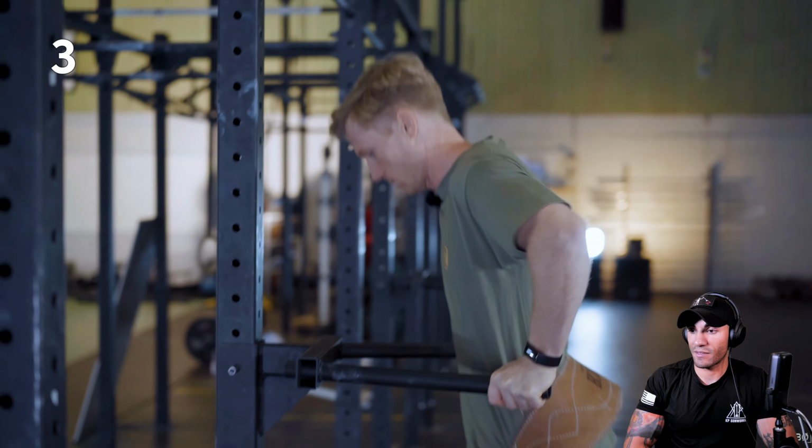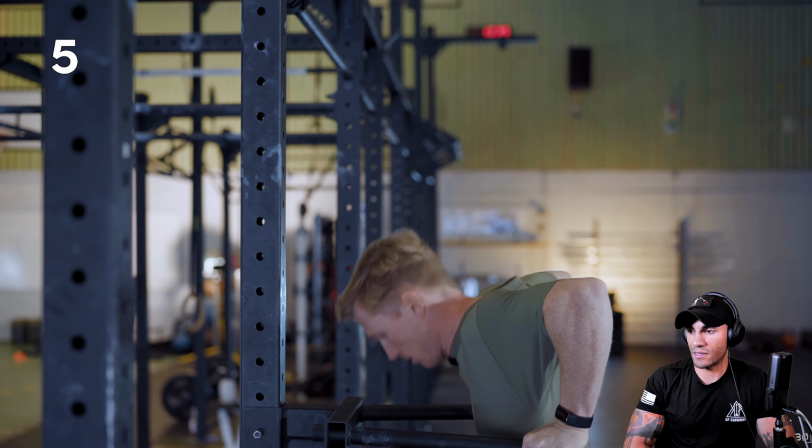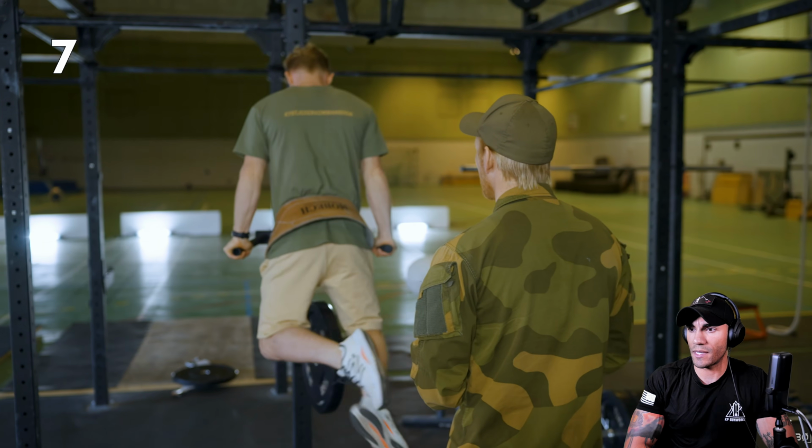Doing it with weight definitely makes a difference with some of these. Dips, not so much, at least for me. Easy.